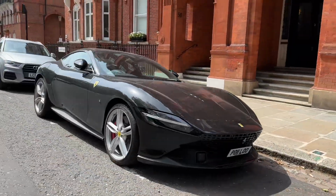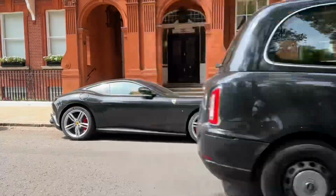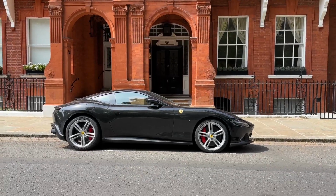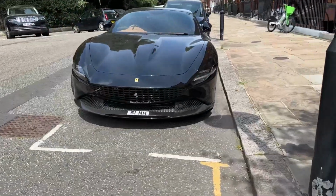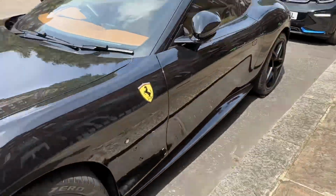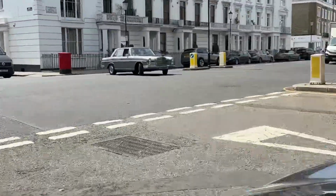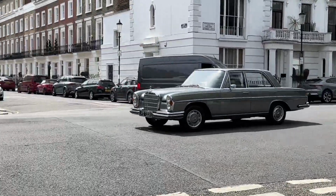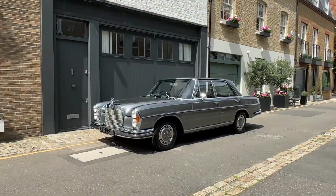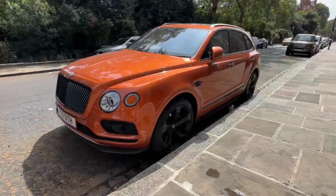I'm loving these new Ferrari Romas. They are a coupe that's meant for town, and they look particularly fantastic. Whilst I was videoing that, what should appear but a beautiful silver Mercedes 280 SE. Listen to the V8 rumble. It looks even better static, and the owner himself was taking photos.